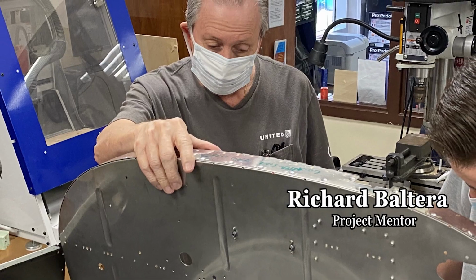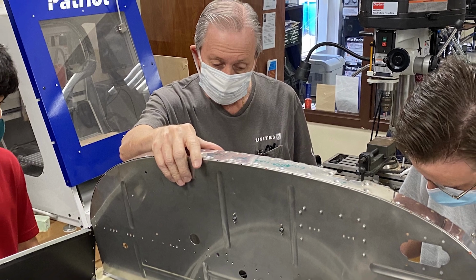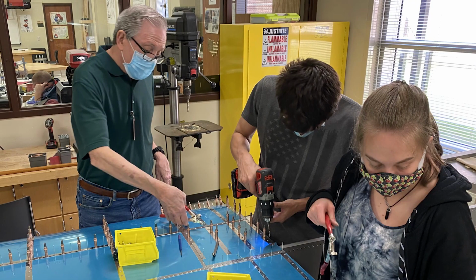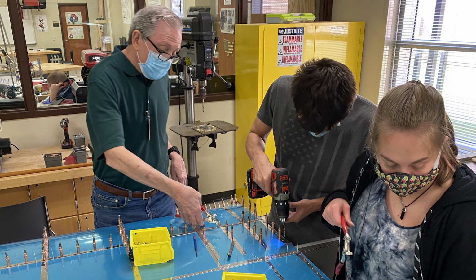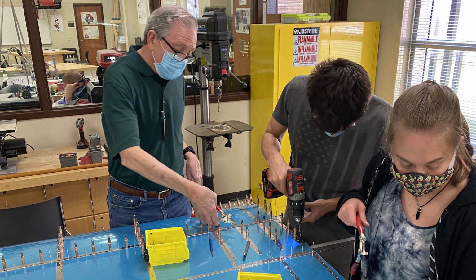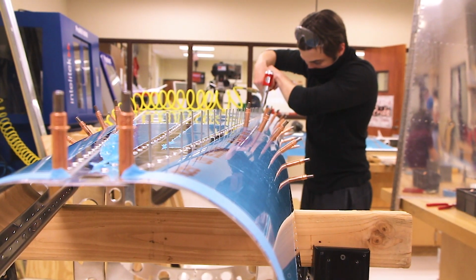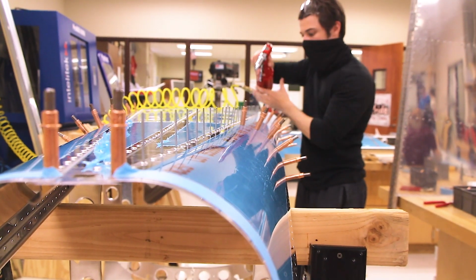I'm a retired aircraft mechanic, and I worked for Continental, United for over 30 years. I'm a private pilot, so I like to pass my knowledge on. Right now there's a lot of shortage for mechanics, so we encourage, and pilots too, so encouraging these kids to get into aviation is what I'm doing.